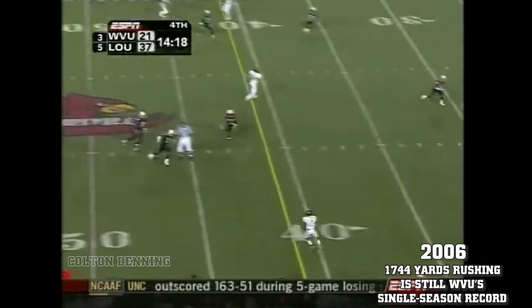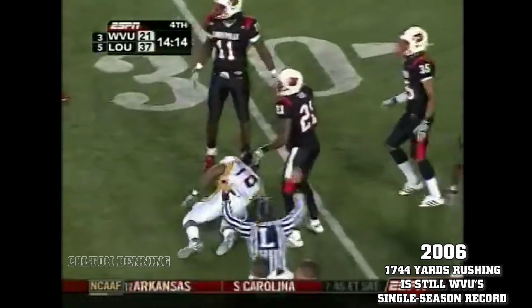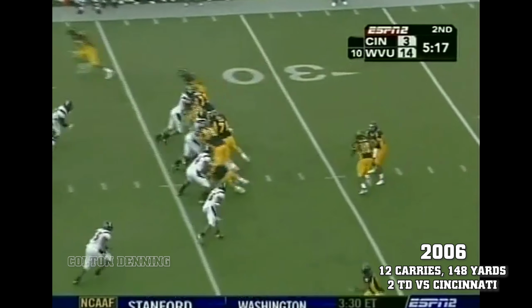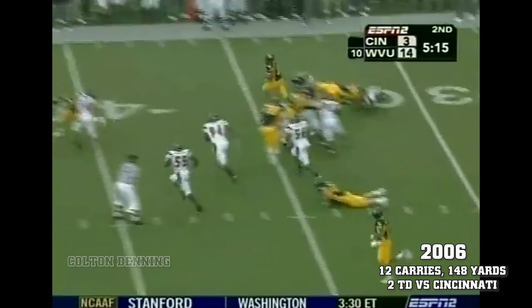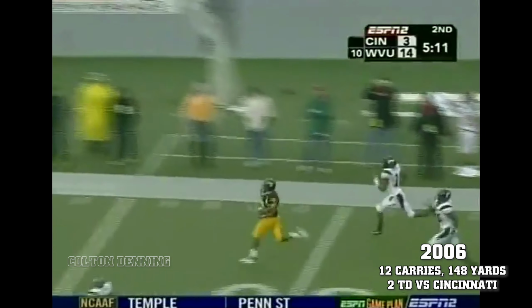White has him wide open. And he makes a nice catch. Keeps the ball in his right hand. Second and 10 now for West Virginia. Slaton gets his biggest run of the day by far. This is what Steve Slaton can do.